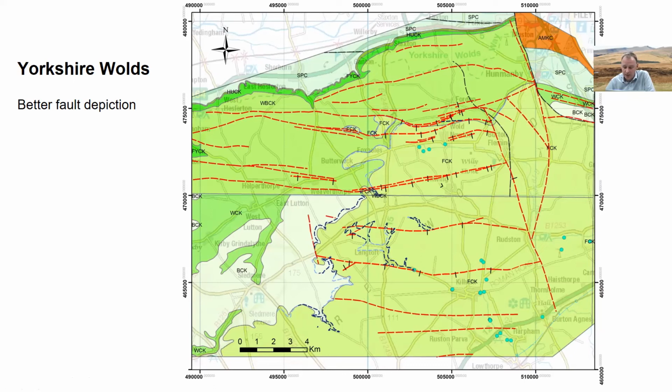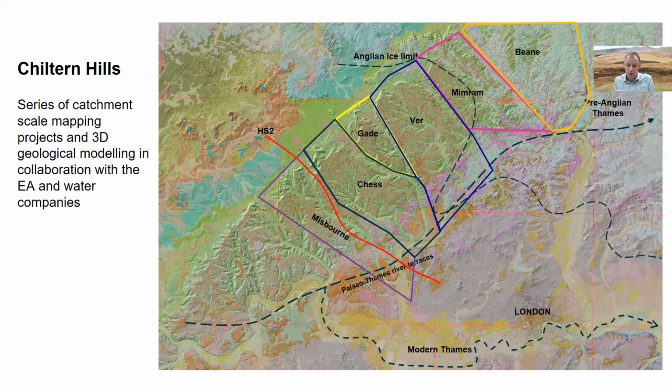The other work we're doing has been with the Environment Agency and water companies in the Chilterns. So we've been doing a series of 3D geological models in the Chilterns, looking at some of the various groundwater catchments. And the prerequisite of doing modelling is to do decent geological mapping to identify the various formations. So we've been working from about High Wycombe, on the Misbourne, up through the Chess, all the way up towards Luton, and then more recently on the Bean, around Hertford. And we've just been finishing work on the Upper Cam catchment in the North East. So we've been working this area the last few years, improving the geology of that region.